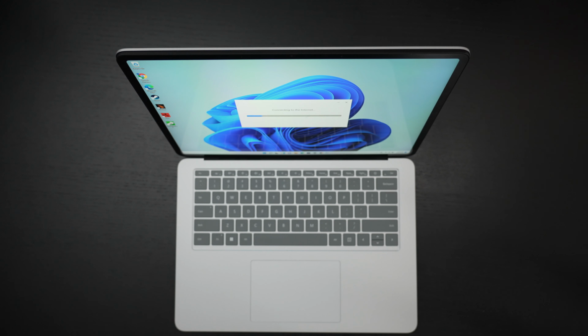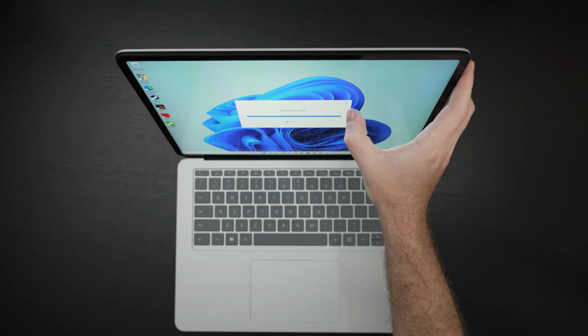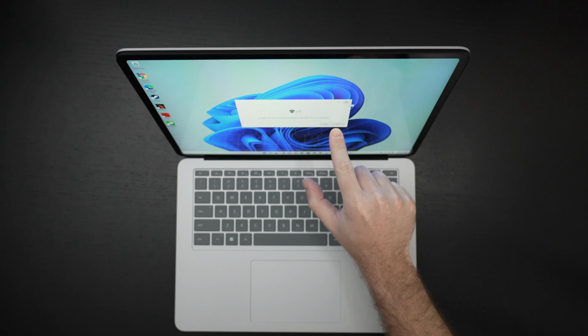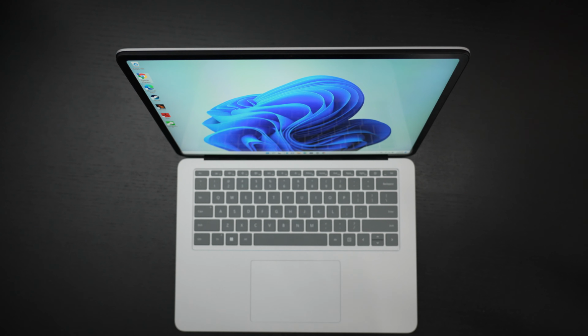But that to me is a big miss at this point. I think we really should have the Slim Pen included. Of course, I'm getting this going on in the background. But we really should have the Slim Pen included with something like this, because I think without the pen, a lot of the novelty is lost.